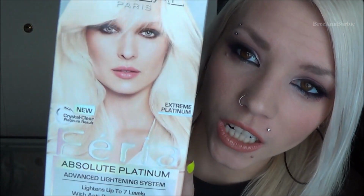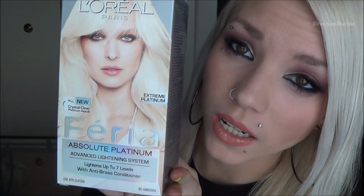Today I have a review for you guys, and as you can read down below, it is going to be a review on my brand new hair dye, which is the L'Oreal Paris Feria Absolute Platinum Advanced Lightening System. So the packaging just looks like this, and I'm just going to be sharing my thoughts on it with you guys because this is honestly my new favorite hair dye, and this is how I will be dyeing my hair from now on, is with this stuff right here.